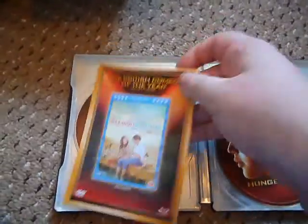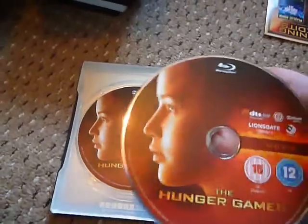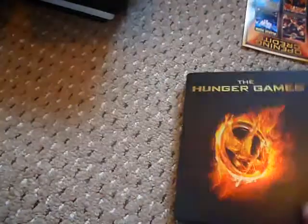Sure, there's no embossing or debossing on it, but there's the booklet, some booklet. It's not anything to do with the film. Here we have the DVD movie, Blu-ray movie, and special features, but unfortunately no inside artwork. Big disappointment on that one, but again, that's still available.